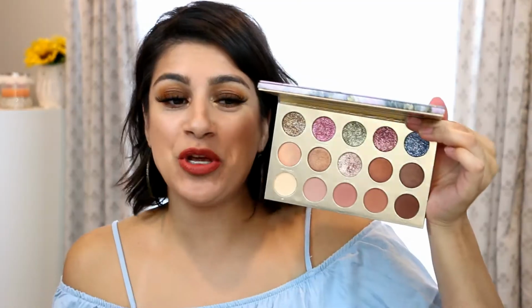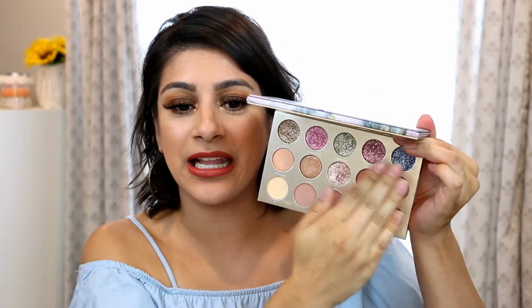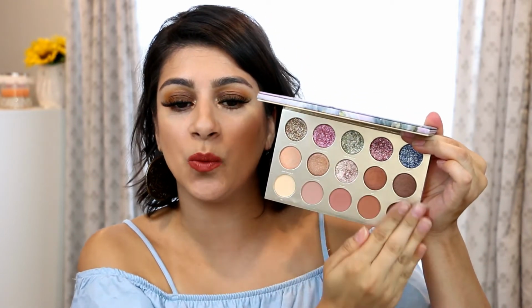Number 2 goes to its sister, Miss Ellie. This is the Hip Dot Ellie palette. This palette, you guys, beautiful. Yes, I know it looks like a neutral shade palette, but oh my gosh, I had so much fun with this palette. You get these glittery shades, which I didn't use as often, but I did like the fact that I have these to go along with these neutral shades.